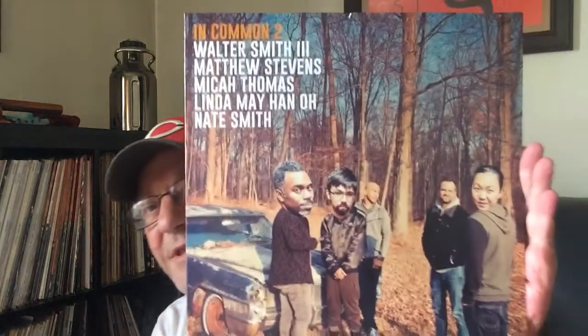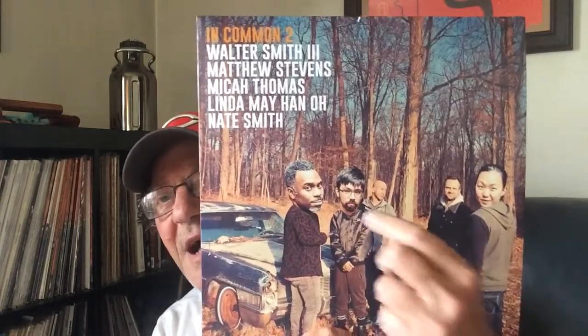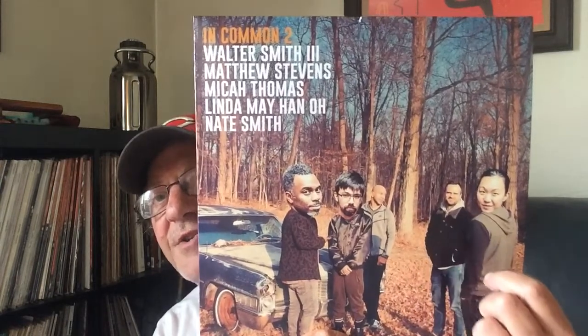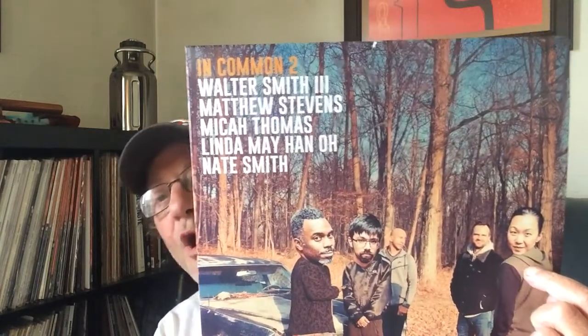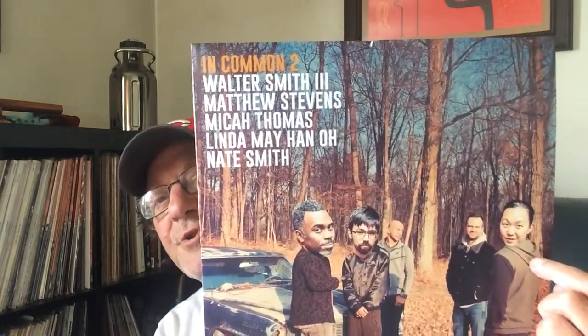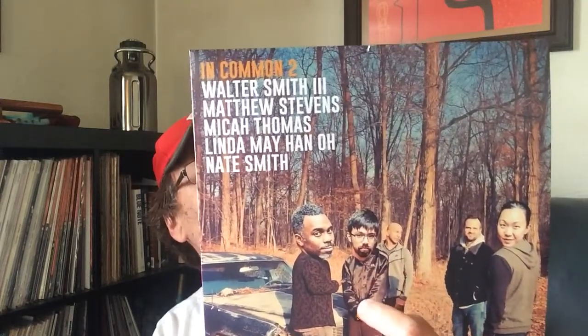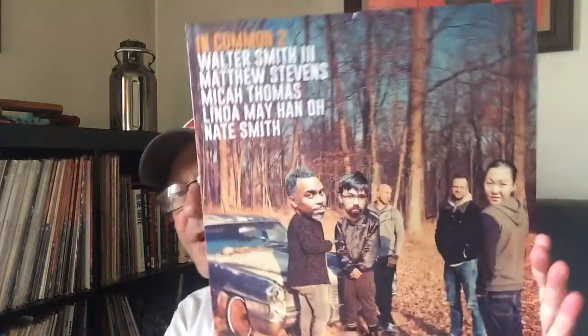If you notice, in this photograph, In Common 2, there are 3 people where they've got cut out heads that were pasted on. This is Walter Smith. This is Matthew Stevens, the guitarist. This is Linda May Han-O, Australian composer and bassist. This is Micah Thomas, pianist from Columbus, Ohio. And this is the drummer Nate Smith. Here's the back. There's the front once again.